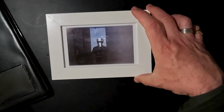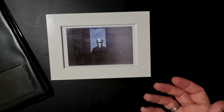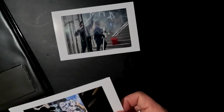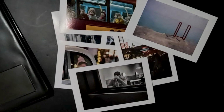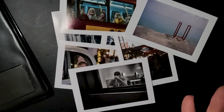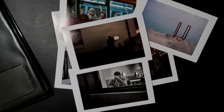Sometimes I will frame them, like this one here, just makes it feel like I've invested a bit more in it, maybe it's one I like a bit more. Other times I just leave them as paper images, and I leave them around the room. I live with them for weeks, sometimes months, and in that whole process I'll start to see, oh, maybe that one would work better with a crop, that one would work better in black and white, that one doesn't work, that one's too busy.